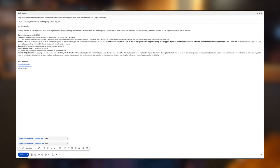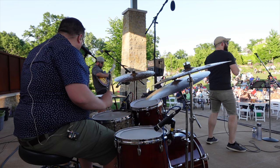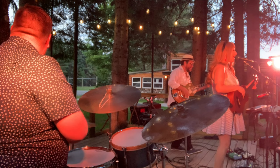In the days leading up to this wedding, I of course had other gigs to prepare and play for, and on Thursday night, the Pocket Kings played for a concert series at the Green Bay Botanical Gardens, and this gave us a chance to run some of that material for Saturday during our sound check, and even play a few of those tunes on this specific performance. On Friday night, I played with another group I work with regularly, and then came the big day, Saturday.